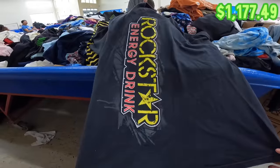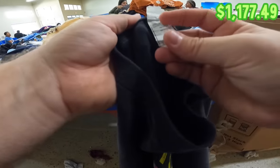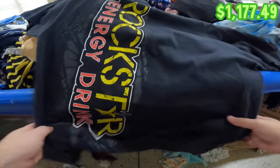Just found this Rockstar energy drink t-shirt. Pretty cool. I've only had a Rockstar once in my life, and it's not my favorite energy drink. Size large. Double stitch. I don't see any issues with it. I think that's pretty cool. It's got a little graphic on the back too.